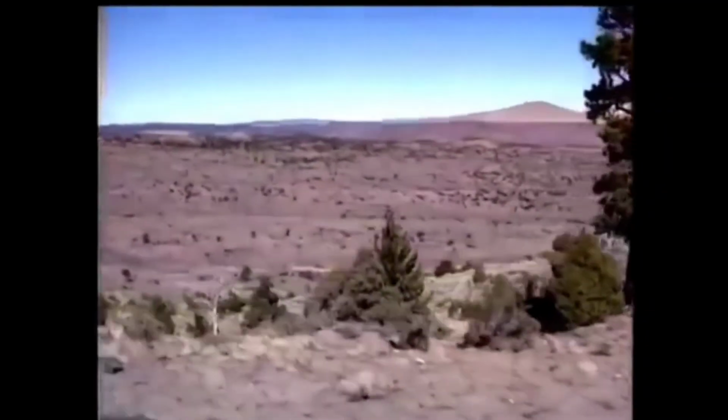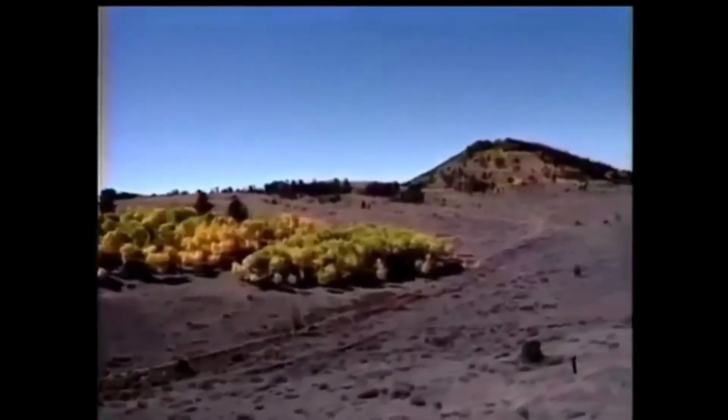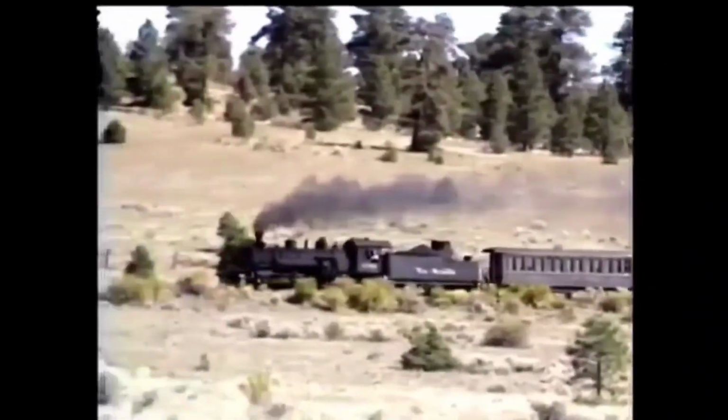In the first 15 miles out of Antonito, the train has left the San Luis Valley behind and is now in an area with lots of ponderosa pine and aspen. Our train is steadily climbing. Antonito is at an elevation of 7,888 feet above sea level, but will soon crest 10,000 feet at Colorado's Cumbres Pass.